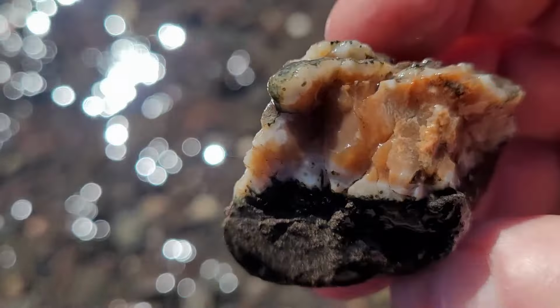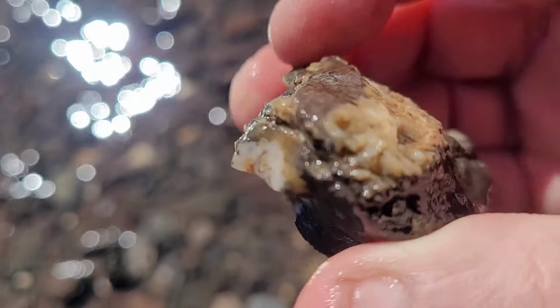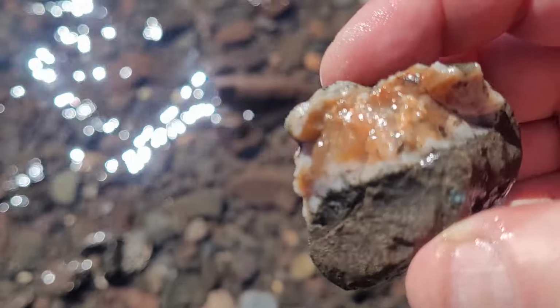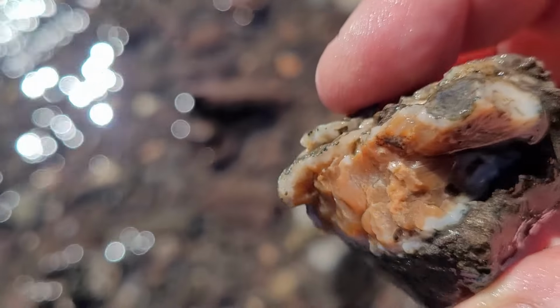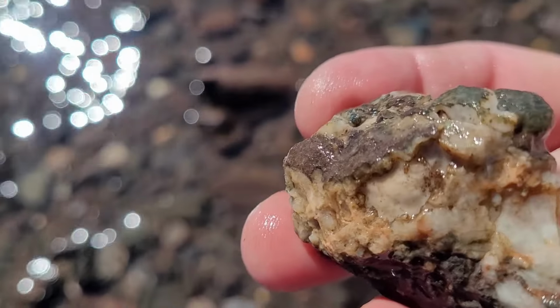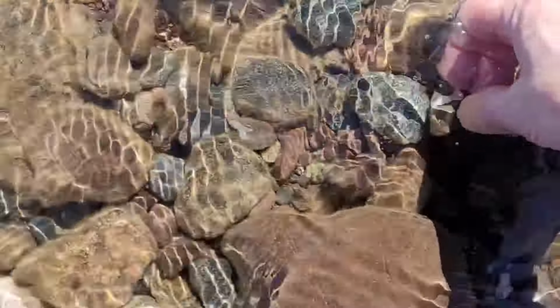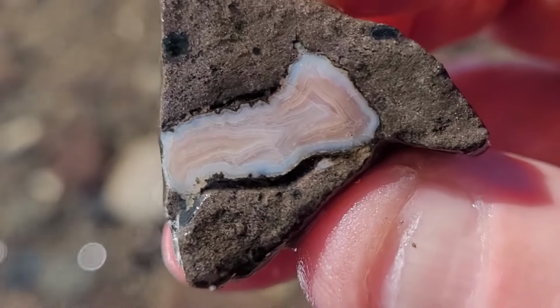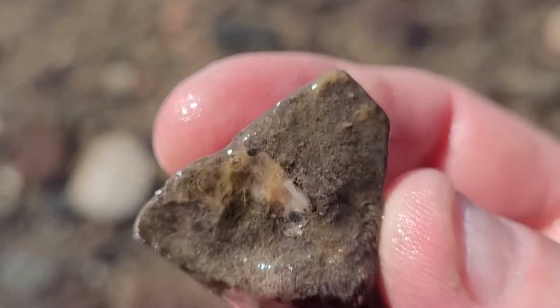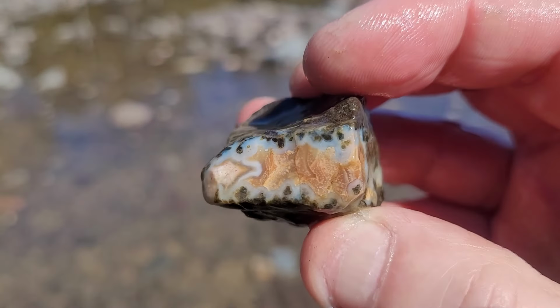Ooh, what's this? Probably mostly chalcedony, I think. Chalcedony and quartz. I don't think it's an agate. Interesting. Oh, well, there we go, our first agate. It's a little one. Well, as I was tripping over myself, I picked up this agate.